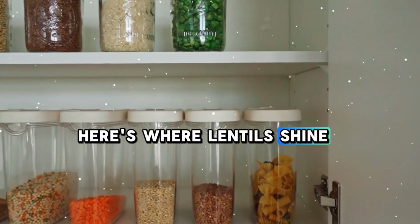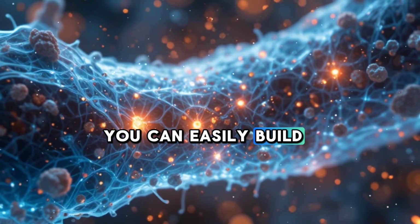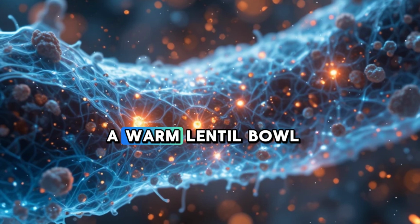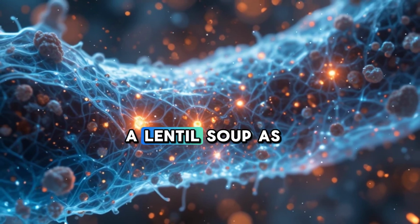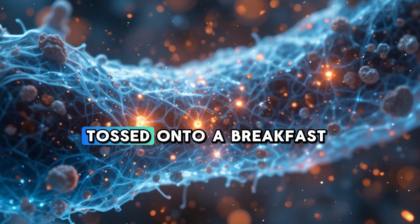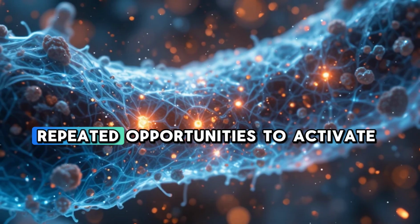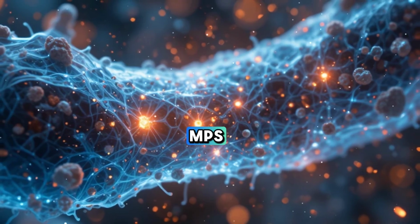Here's where lentils shine again. Because they're versatile and inexpensive, you can easily build them into multiple meals. A warm lentil bowl at lunch, a lentil soup as a light dinner starter, or even sprouted lentils tossed onto a breakfast salad. By spacing them out, you give your body repeated opportunities to activate MPS.